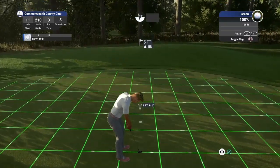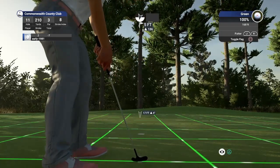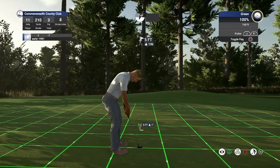Now, is this ball on this putt line? Oh, I think it's half and half. This is where these putts are tough now because this is missable.